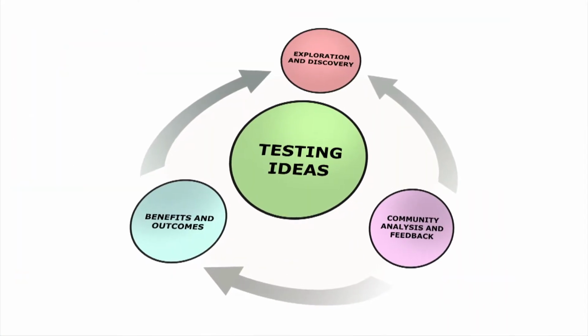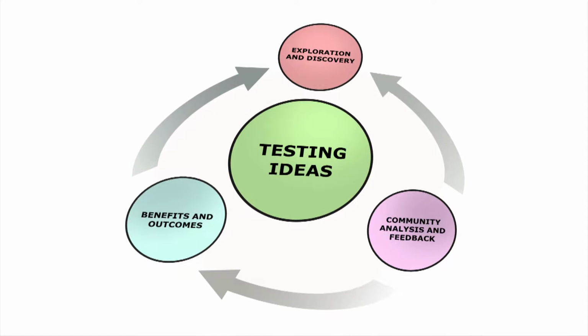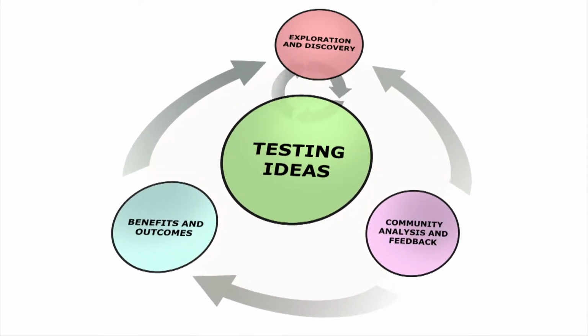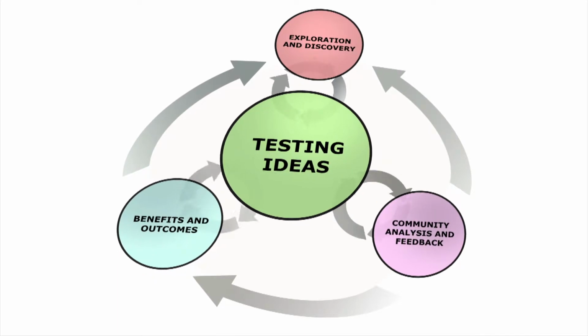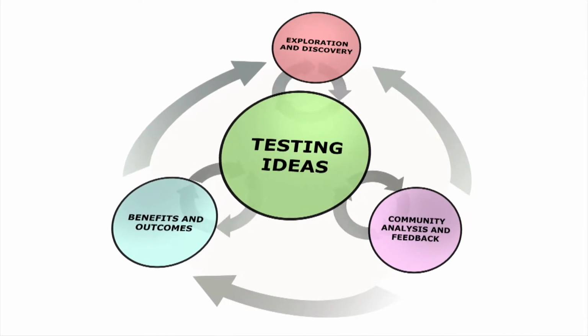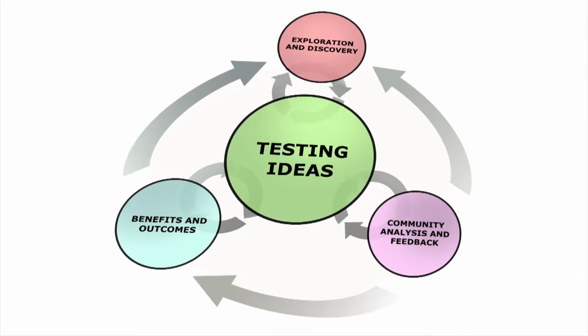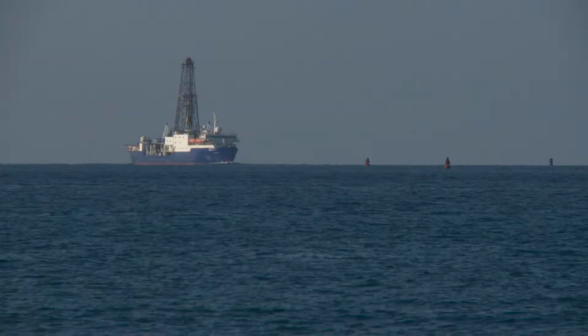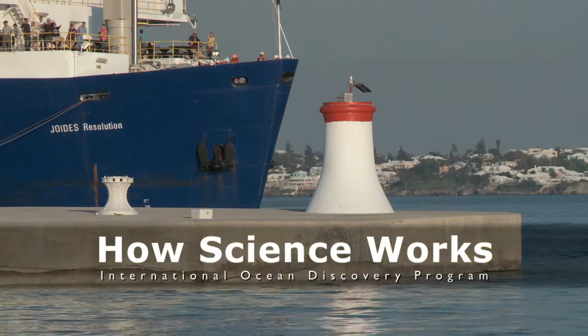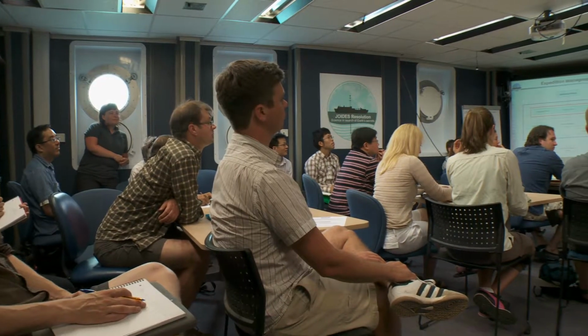So the real scientific process is not a simple linear one. This diagram shows the process can move in many different directions. There is often a constant adjustment of knowledge and of what the really interesting questions are. To show you an example of how science works, we're going out to sea with Dick Norris and his colleagues.